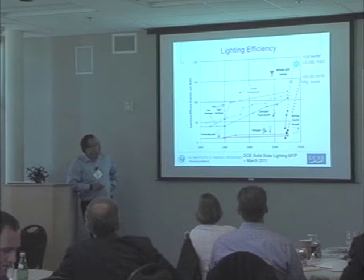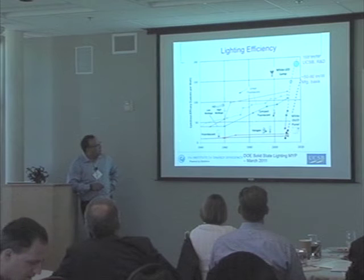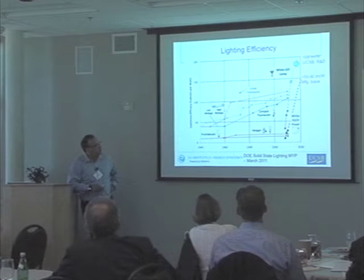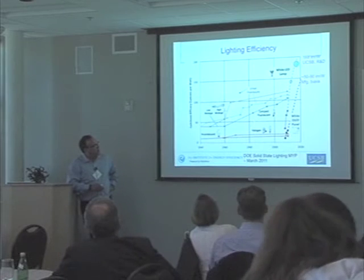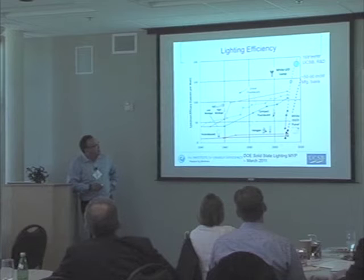But nevertheless, you can see Thomas Edison's incandescent light bulb, which really revolutionized and led to the industrial age in the U.S., came out at about 5 lumens per watt and slowly increased, but we've reached our limit there, and it's about 13 to 14 lumens per watt. It hasn't changed much in a decade. Compact fluorescent, which is a darling of environmentalists, while it does well, is not as good as linear fluorescent. They're also saturating the fluorescent technologies, saturating anywhere from 70 to 100 lumens per watt.